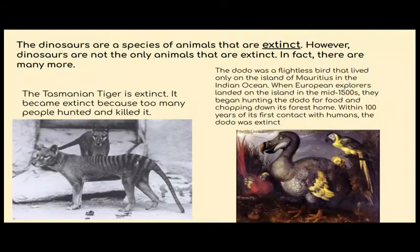Remember, it becomes extinct. The dinosaurs are a species of animals that are extinct. However, dinosaurs are not the only animals that are extinct. In fact, there are many more. The Tasmanian tiger is extinct. It became extinct because too many people hunted and killed it. But how cool is it?